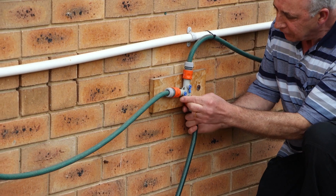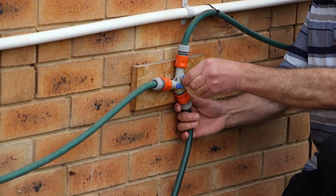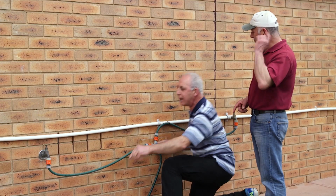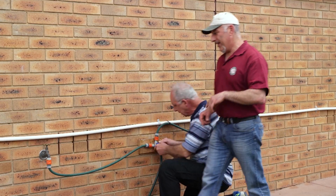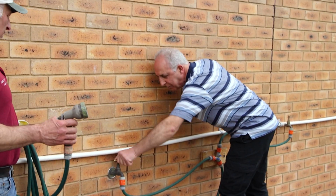Okay. Right, so at the moment that's running from the mains water. In other words, I've opened this up, so this is mains water now. That's right. So we're up, yeah?